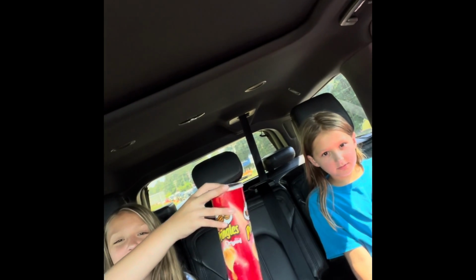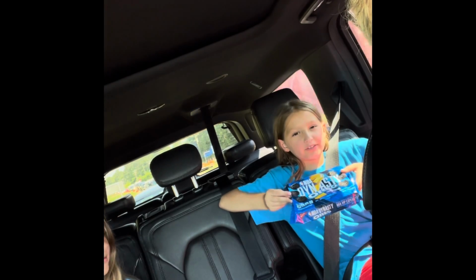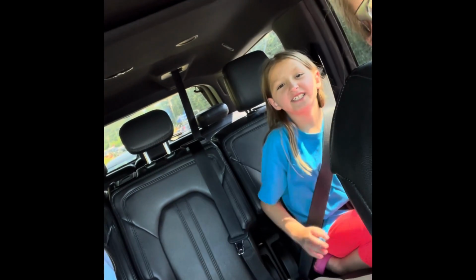Stuff like these chips. Yep, free stuff, freebies. Like what else? These Oreos that we had, we didn't buy them today. We bought them a few days ago, but these are delicious. And they were free. And they were free.